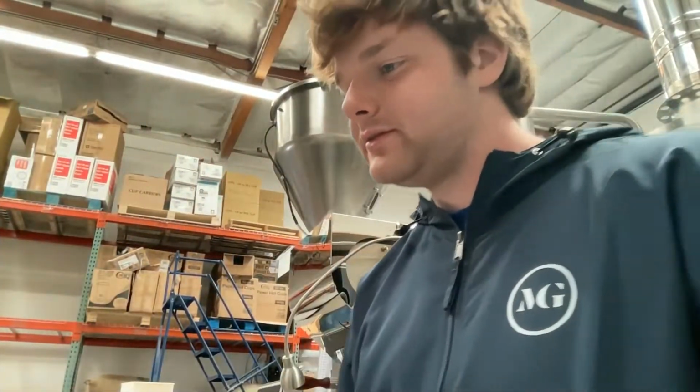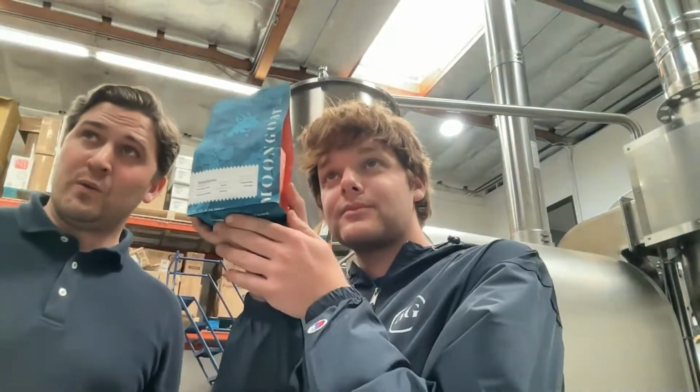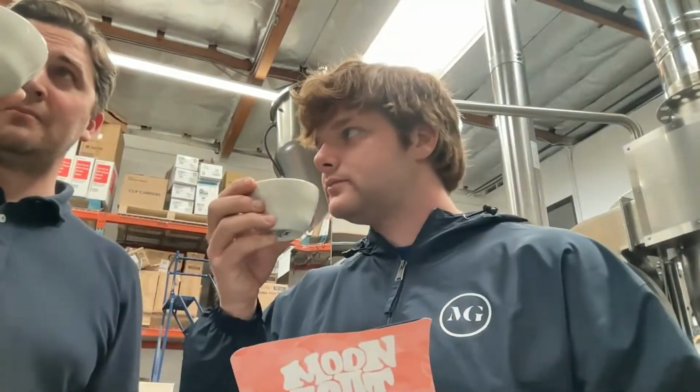All right, number 3, we're doing a coffee from Honduras. This is actually, we had this 2 years ago, and we got it back this year. We actually just got one 150-pound bag of this coffee. It's probably all we're going to get of this coffee. So for us, that sounds like a lot of coffee. It's not that much coffee, really, in the grand scheme of things. That'll go fast. So cheers.